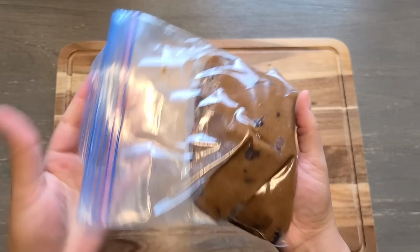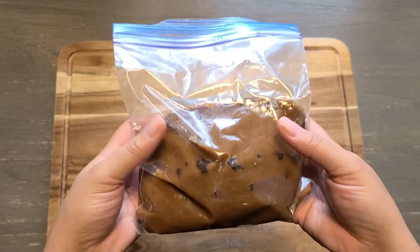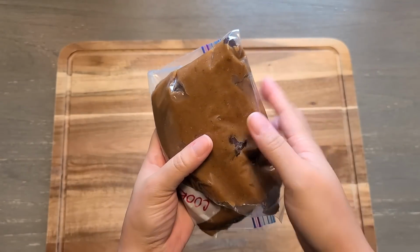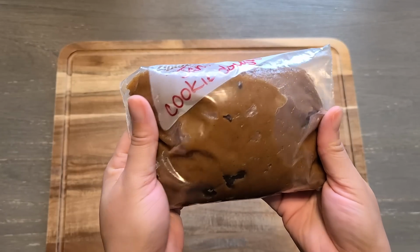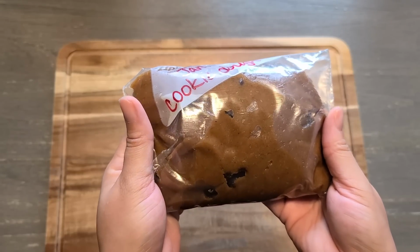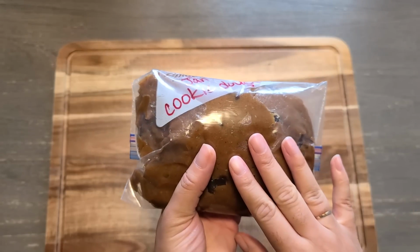But just like that, you let this sit for a while. If you don't have a lot of time, try just 1 hour and it will still be gooey. But if you bake it right away, it's gonna be more cake-like and not cookie-like. And you need this to be the best chocolate chip cookie you've ever had. Actually, I guess we can call this a double chocolate chip cookie since there's two kinds of chocolate chips in there. So I'm gonna go ahead and toss this in my fridge.